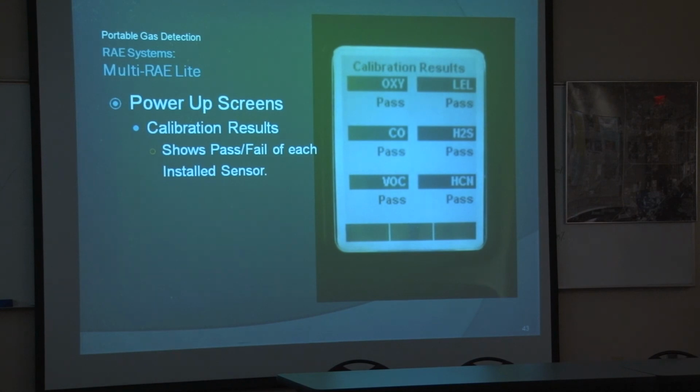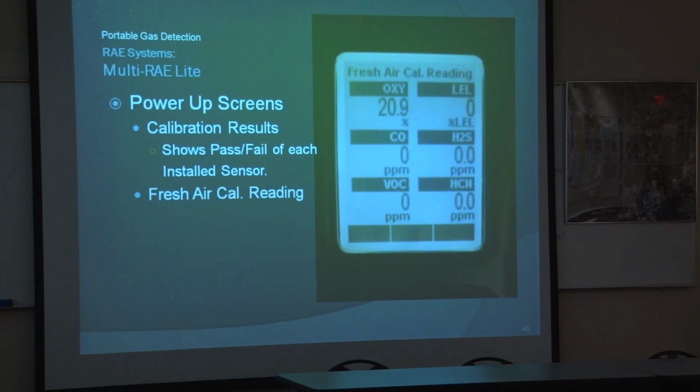Power up screen is going to tell you after your calibration comes in which ones passed, which ones failed. If any of them failed right now, you guys aren't calibrating. Just the techs are going to calibrate these. And we don't even have the right tubing and span gas yet to calibrate them. So they have been calibrated already, but we need to be supported yet. It's going to tell you what passed. It's going to give you your fresh air cal reading.